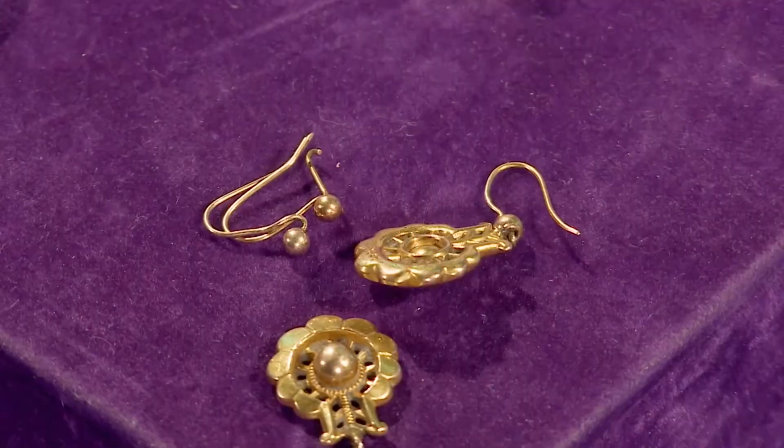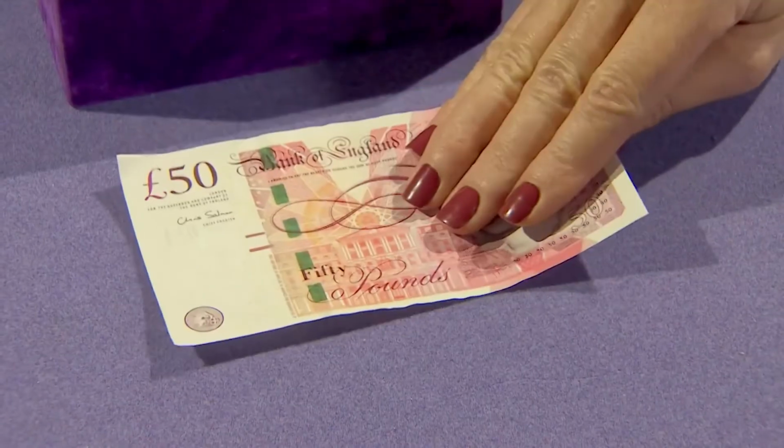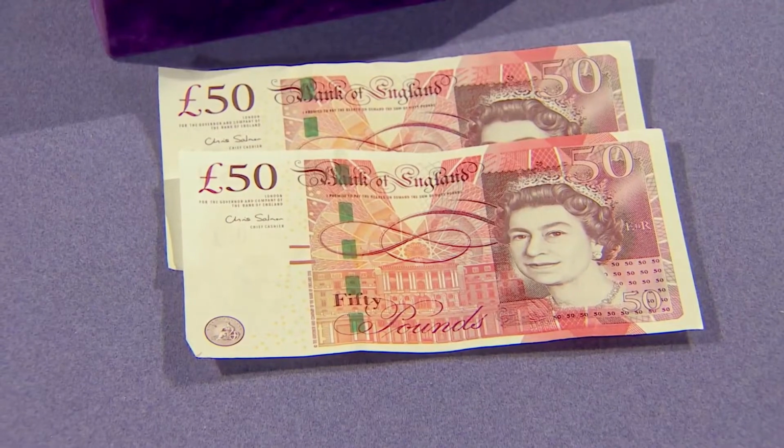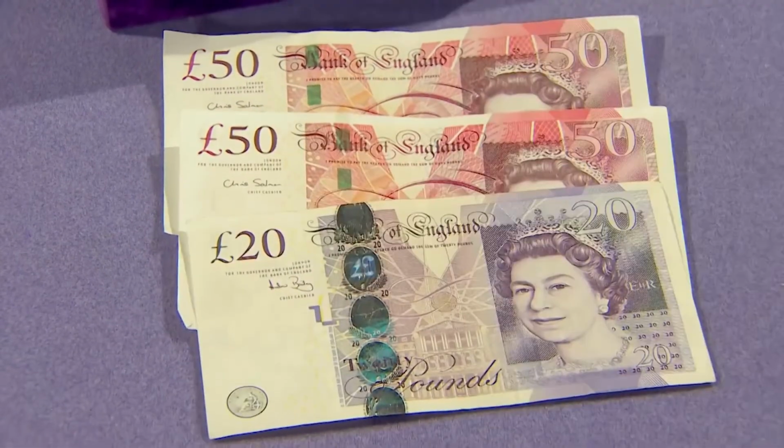Well, let me put some money on the table and see what you think. So, 50, 100, £120. Here comes David to give us some advice.